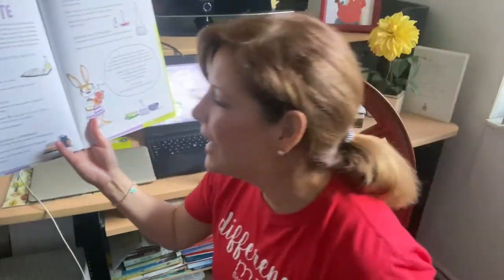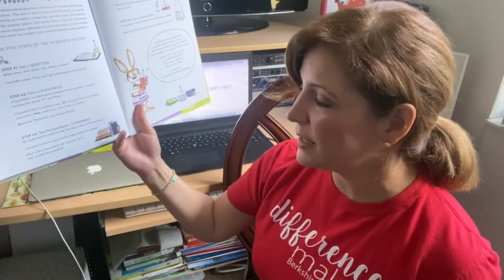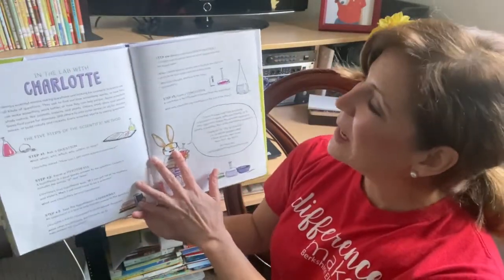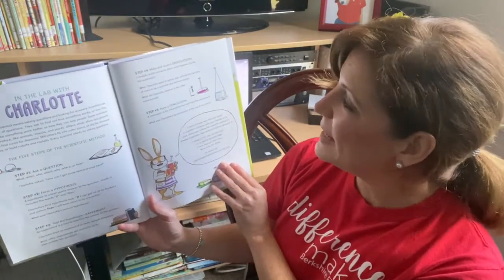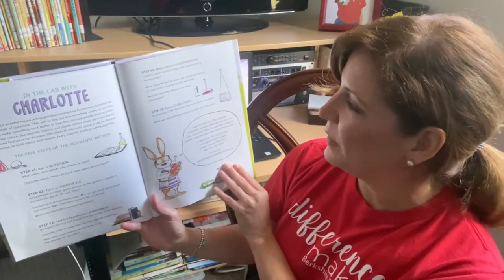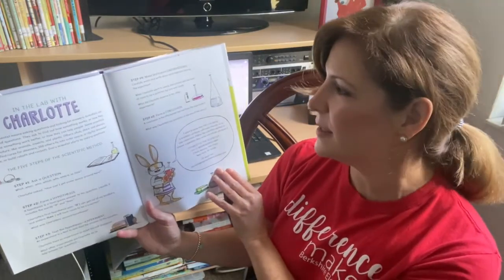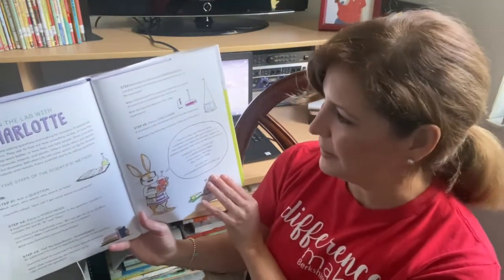Step 3, test the hypothesis, experiment. An experiment is a test to help find the answer to the question. Charlotte tried an experiment to make herself disappear. What other experiments did Charlotte do to help answer her questions? You all know. Step 4, mark and record observations. Carefully watch and write down what happens during the experiment. When Charlotte went to space, she noticed she had lots of room to be a scientist, but she was lonely. What did Charlotte observe in her other experiments?